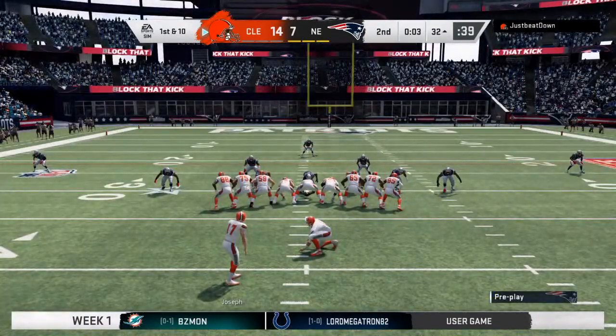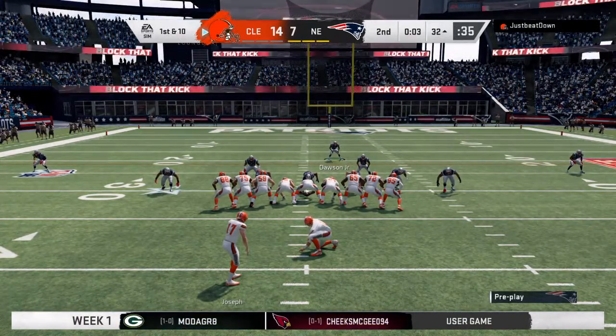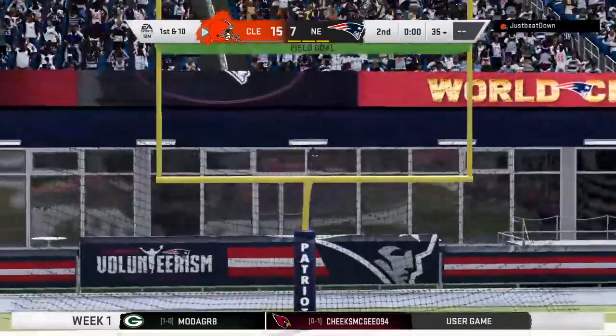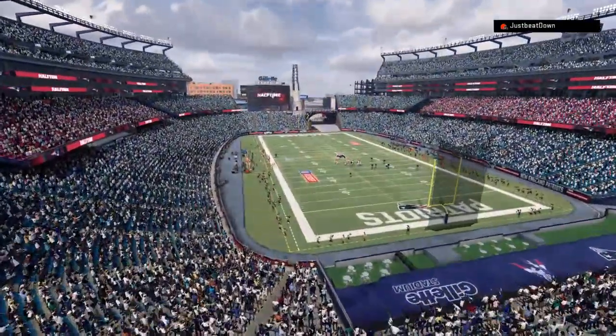So 3 seconds here remain in the half. On is the field goal unit to see about getting 3 points. It'll be a 49-yard attempt from the left hash. And his kick is absolutely perfect. So we've reached halftime here on opening weekend.